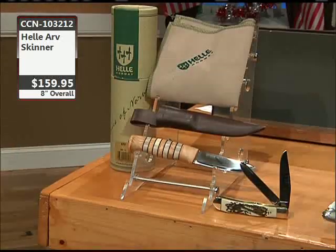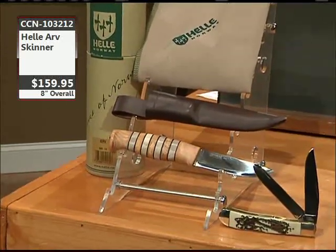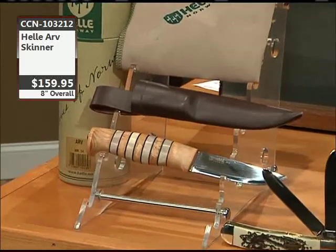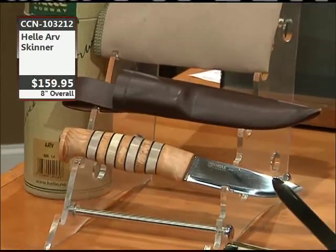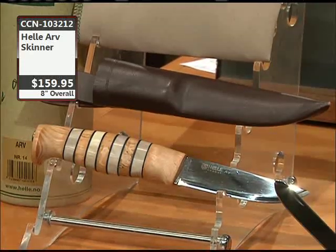We've had several different Helles on the show. This is your Arv, and I think it's really one of my favorites so far. Do you guys like it? I love the look of it. And it looks like we only have 5 left. Wow.